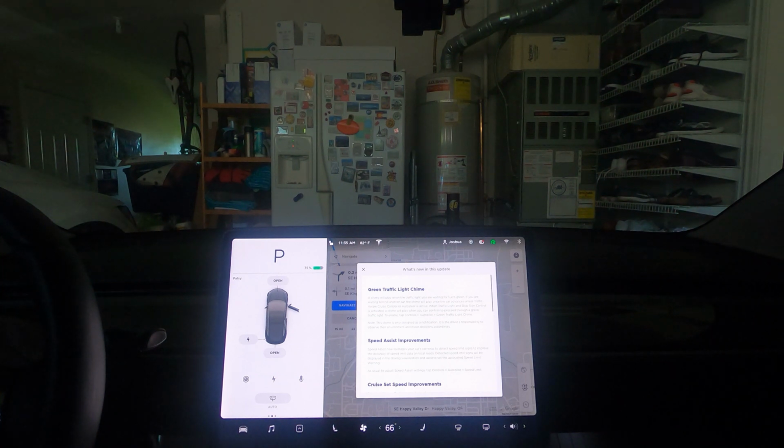So then there's also speed assist improvements. With this update, your car's cameras now detect the speed limit signs to improve the accuracy of the speed limit data on local roads. So you'll actually see, and I'll show you a demonstration of this, the speed signs on the display as you drive by them, and then it will update the speed to that.